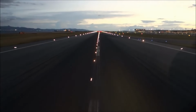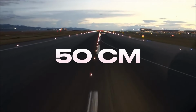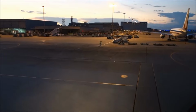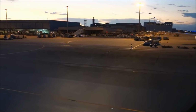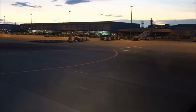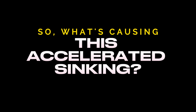Here's the kicker. The airport was initially predicted to sink at a rate of about 50 centimeters, or 20 inches, every decade. That's not ideal, but manageable. The real shocker? By 2018, the airport had already sunk a staggering 38 feet, which is more than 3 times the original estimate. So, what's causing this accelerated sinking?